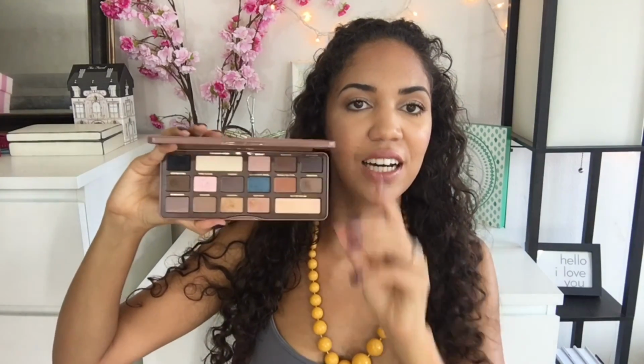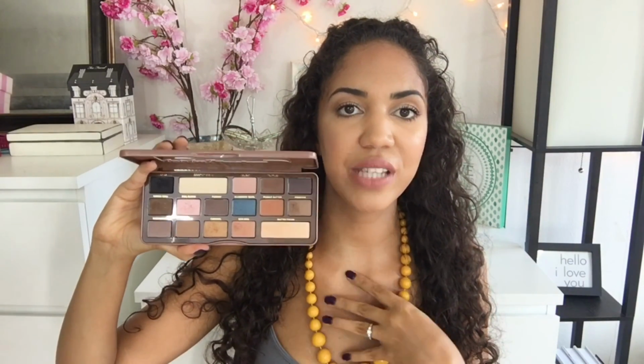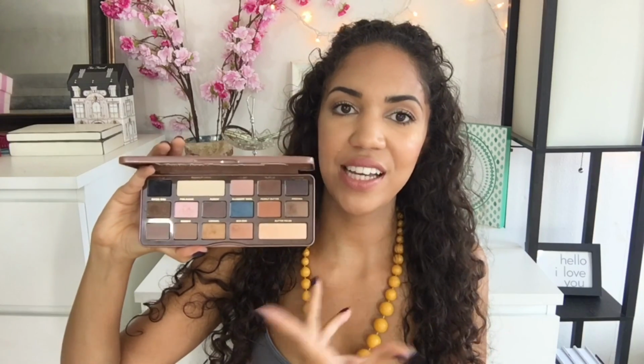Next we have the Semi-Sweet Chocolate Bar, lighter packaging, a little more fun colors, although some of the pigmentation in these shades is not quite there in my opinion. The peanut butter shade is absolutely beautiful. A lot of these shimmery ones are. It does have your true black, which I do reach for a lot.